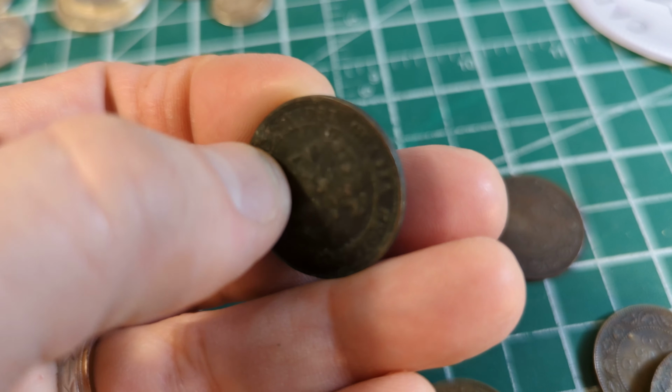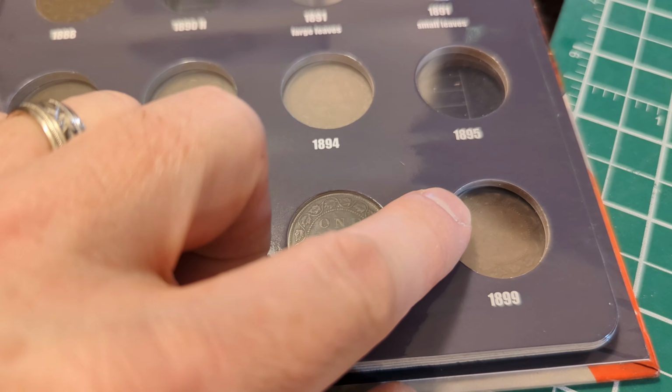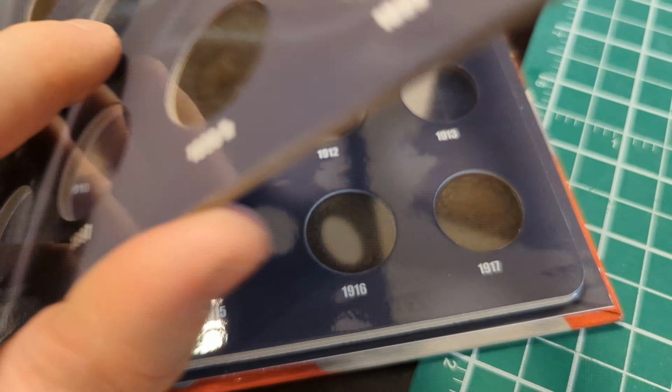There looks to be maybe some damage on the rim. I'll take a look and we'll put the best one in there anyhow. The 1899 is an open slot, so we'll throw that in there. But everything else, the 12, the 15, the 16, the 18, we have them all. So again, if any of them upgrade what I've got in here, I'll throw it in.